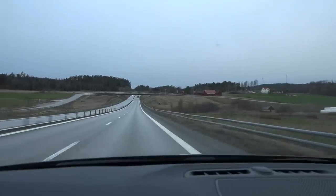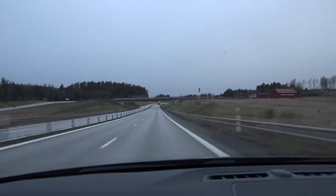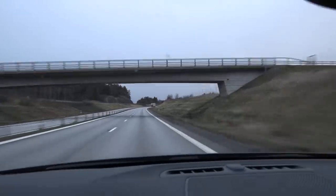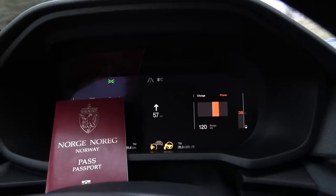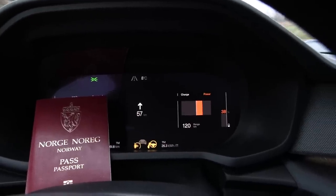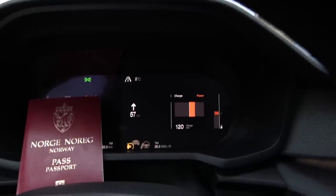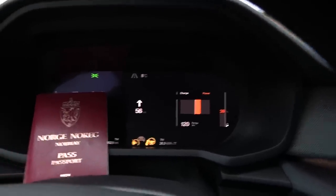Wow, this is kind of weird. Because normally when I pass through here, it would be night and I don't see anything. But today I actually see some landscape. But okay, so we have now done, wow, this is so weird. I just topped up to 51% and we are already down to 38%. The percent goes down really quick.